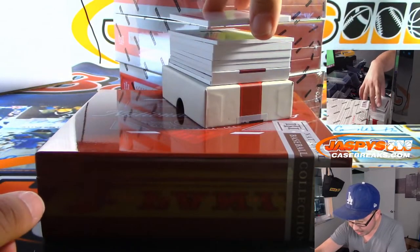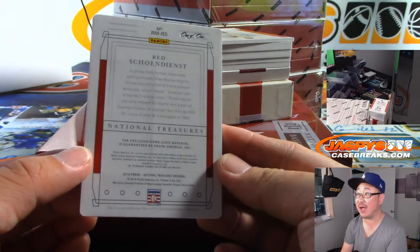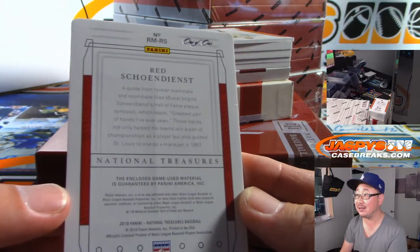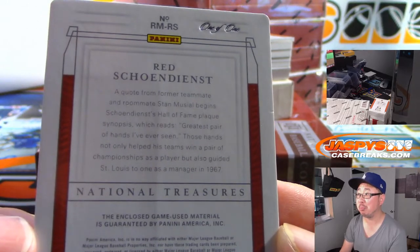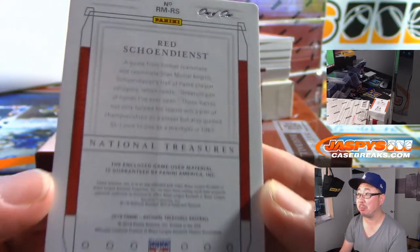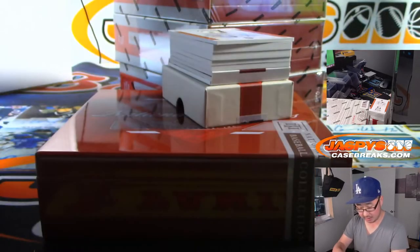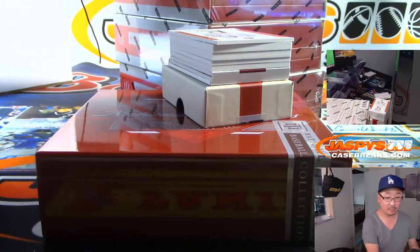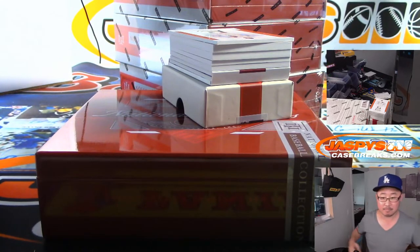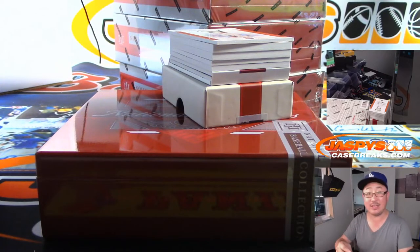We've got a 1-of-1. Wow. 1-of-1 old school relic right there. That's Red Schoendienst. Wow. That's great. Old Red Schoendienst, a Cardinal, right? Rogers Hornsby's roommate. Yep, 1-of-1 for the Cardinals. That is for Logan.